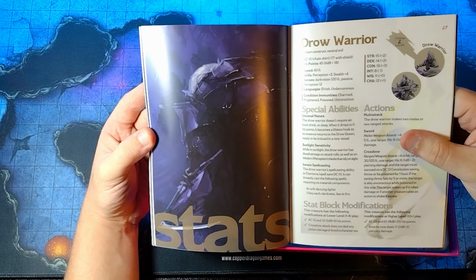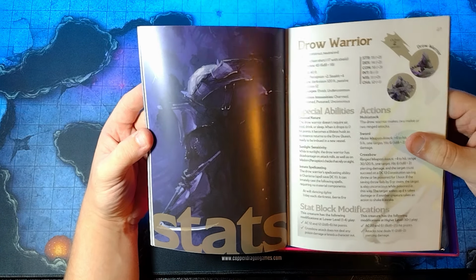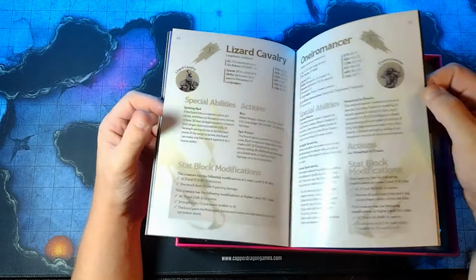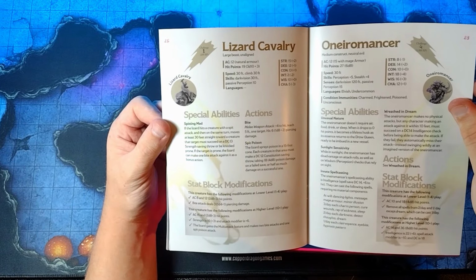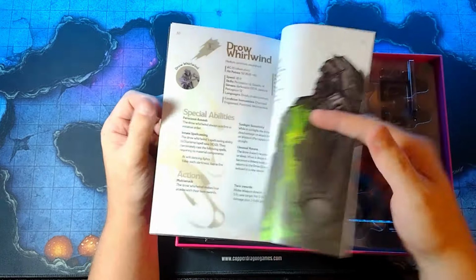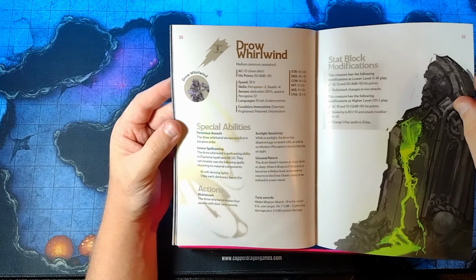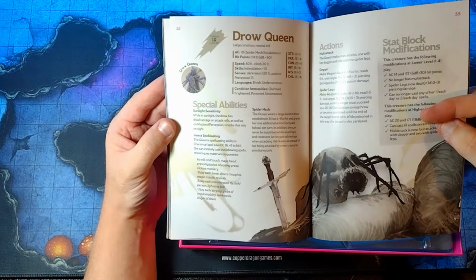Drow warriors are constructs? That I did not expect. I will definitely have to read this setup to see why they have Drow warriors as constructs. That's interesting. Don't think I would have gone that direction with my Drow, but okie dokie. Wow, all of them are constructs. None of them require air. See the stat block notifications with different places.